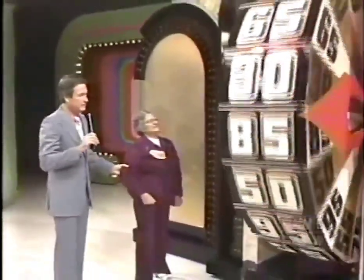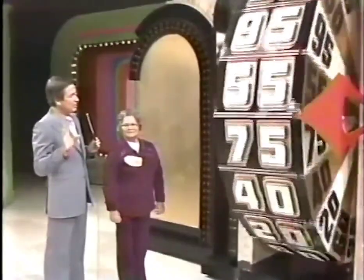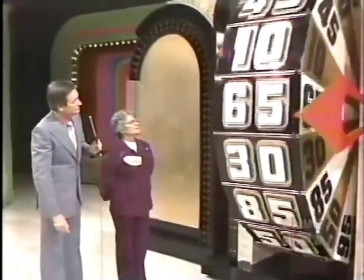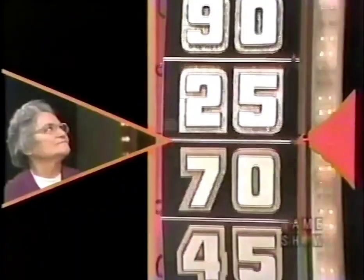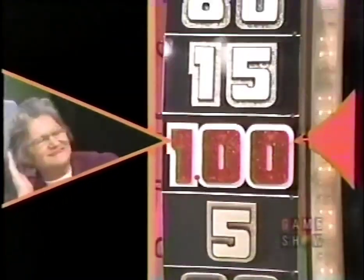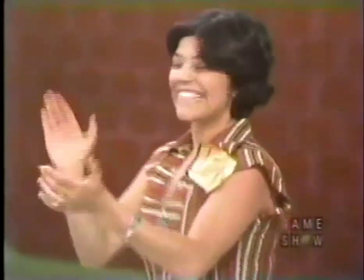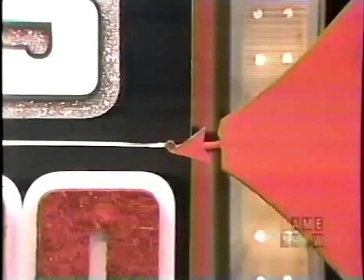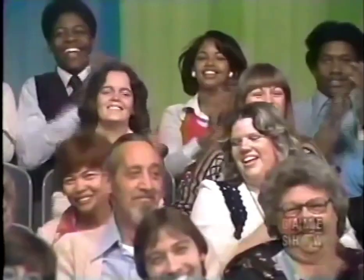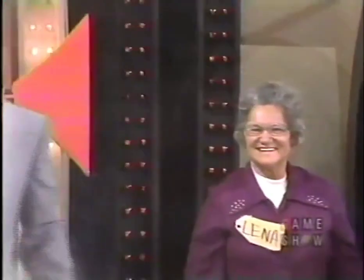Here is Lena's spin. On two or three occasions, I've had two out of the three contestants win $1,000. Look, coming down here now. Hurry up. Come on, Lena. Another $1,000. All right. Now, you two just stand by, and you'll have a spin-off.